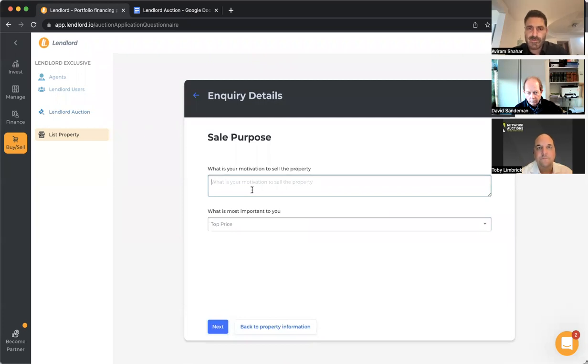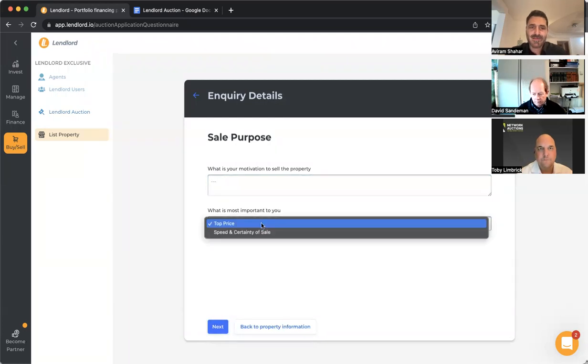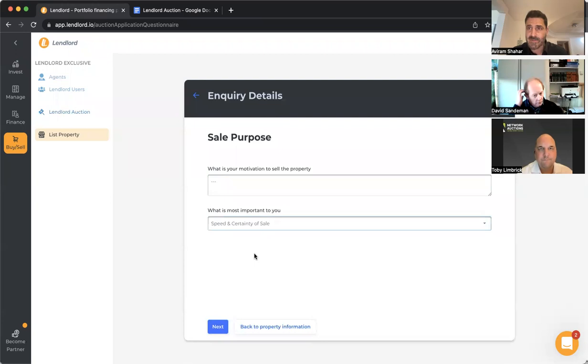Then we ask you for a few words about your motivation, why you need to sell this property. So this is the opportunity to do it. And Toby, perhaps you will speak about this point, which is very important. What is more important for you, top price or speed and certainty of sale? This will help us set the expectations when we quote the reserve price after the appraisal process.